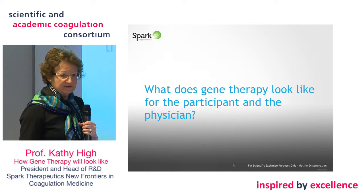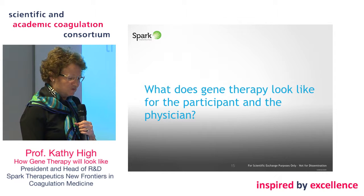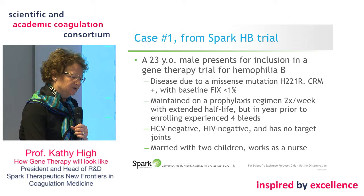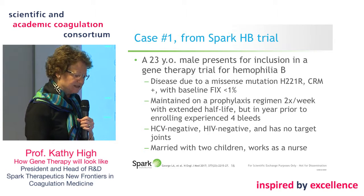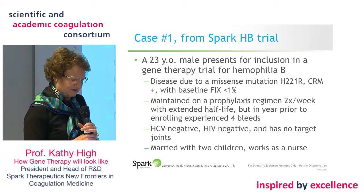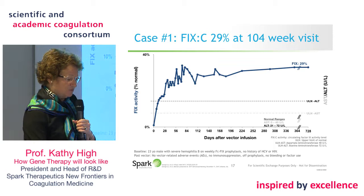So what does gene therapy look like for the participant and for the physician? So, when everything goes well, I'll show you the first case from the Spark hemophilia B trial, a 23-year-old man who works as a nurse, and he had severe hemophilia B, CRIM positive, and had been on a prophylaxis regimen with an extended half-life product, but in the year prior to enrolling on the trial had experienced 4 bleeds. Based on his age, of course, he's viral negative. He had done a good job on his prophylaxis. He had no target joints, and he was the father of 2 young children. And this was his course.